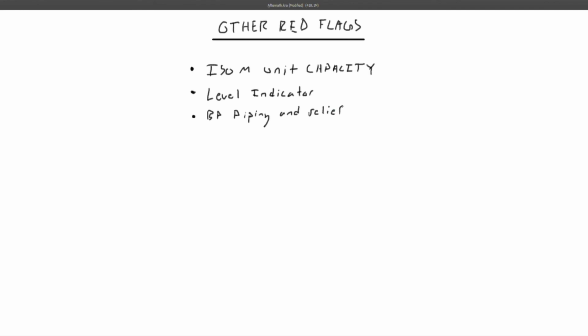Red flags for this incident include minimizing capacity of the ISOM unit. Level indicators should have been able to measure the true liquid level inside the tower and not a maximum of 9 feet. BP had not completed a relief valve and disposal collection piping study for the ISOM unit, which was necessary to determine if the drum was adequately sized.